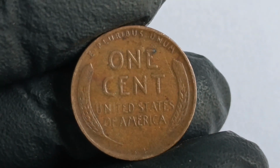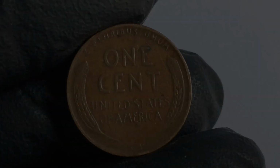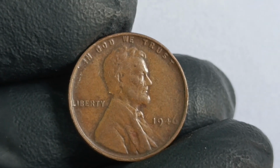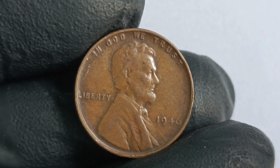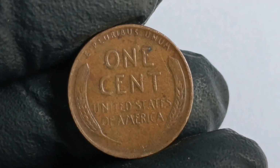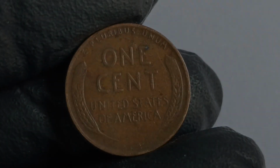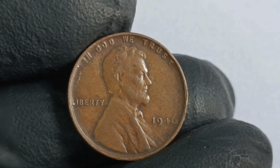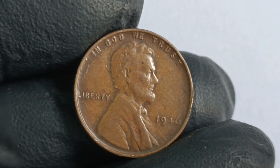The Wheat Penny, featuring Abraham Lincoln on the obverse and 2 wheat stalks on the reverse, had already been an American icon since its introduction in 1909. But the 1946 issue was especially significant because it marked the first full year after the end of the steel cent experiment of 1943 and the resumption of copper alloy coinage, which led to a host of technical and compositional complications that still baffle collectors to this day.